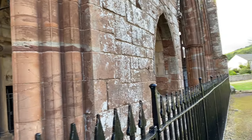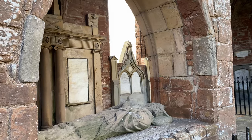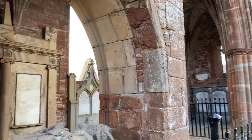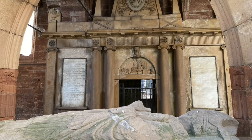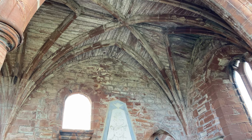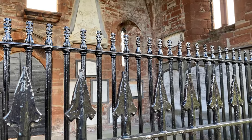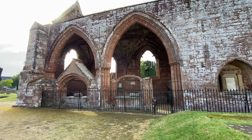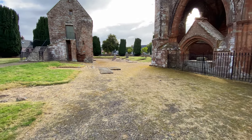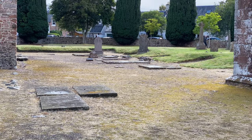The inside part looks exceptionally well preserved, for something of its age. There's the part that you see that is still standing, and then some just foundational ruins. So it would have been a lot bigger back in the day.